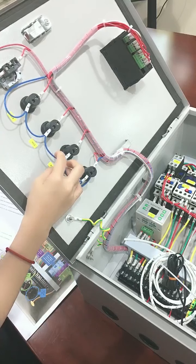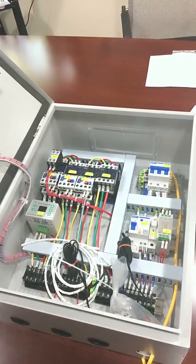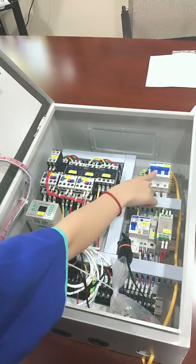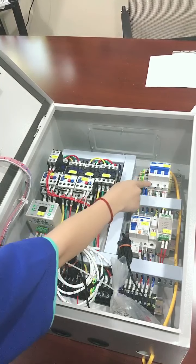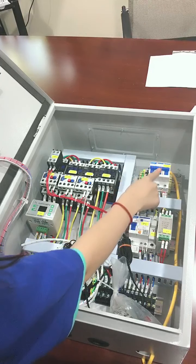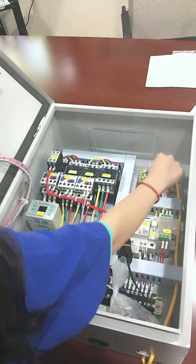And now let's see the inside part of the control box. The inside of the control box has many parts. Now, let me introduce them to you one by one. Here you can see this is the main power switch. We connect electric power to this air breaker. Then after the connection is finished, turn on the switch, and the system will supply power to the cold room.